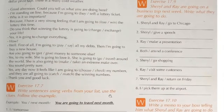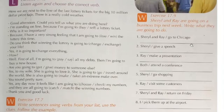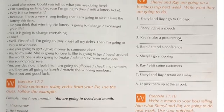Okay, and finally, from your workbook, you have exercise 17.9. Cheryl and Ray are going on a business trip next week. Write what they are going to do. You have the subject and the verb, but you have to use going to in your sentences.